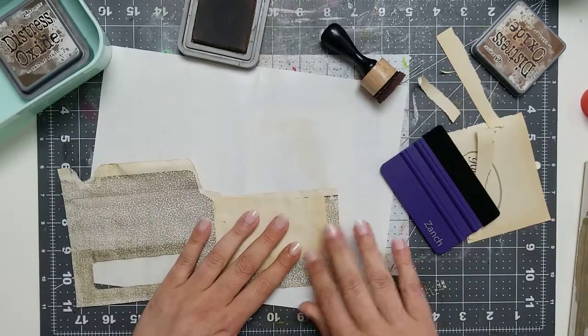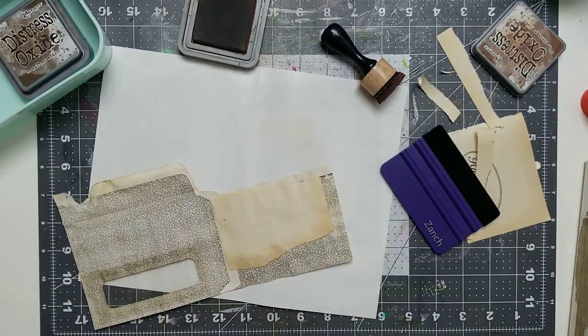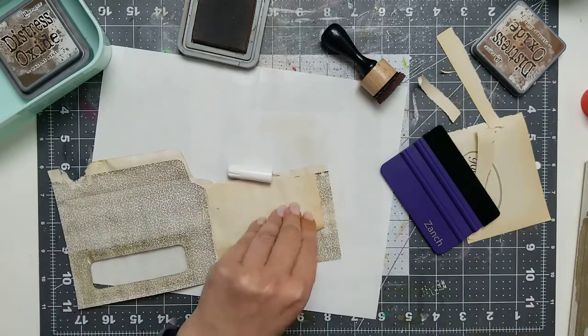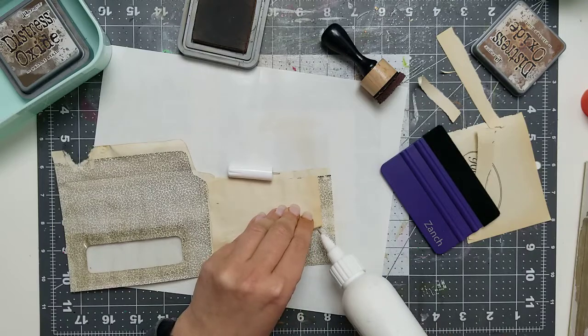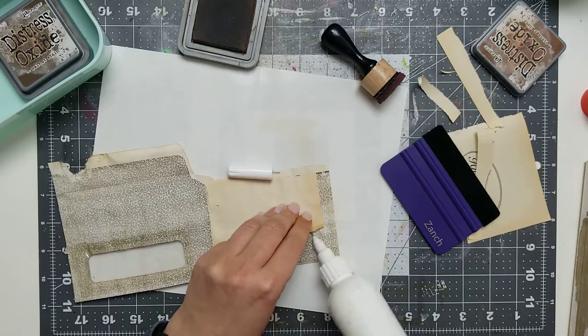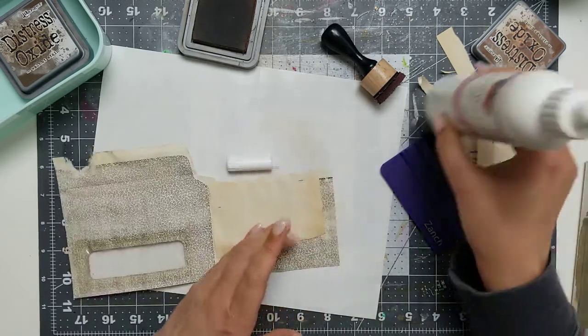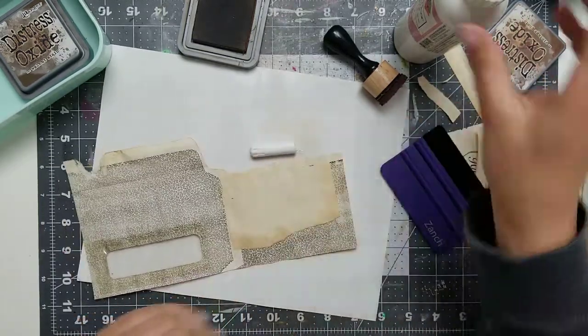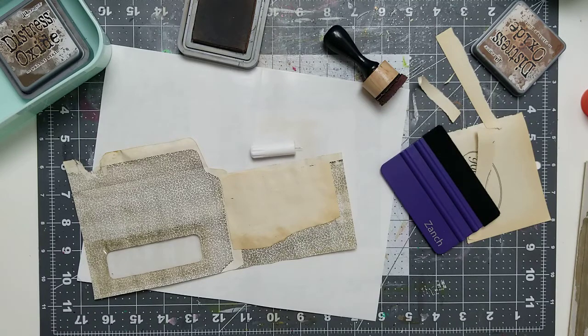And it stays there. Okay, you know what I'm gonna do? I'm gonna do the edge right here, just because it didn't stick properly. I'm gonna use my art glitter glue, because I really don't want it to catch on anything once the pocket is done.